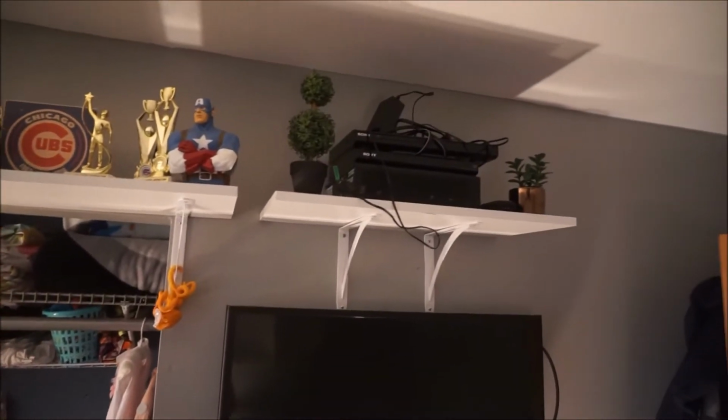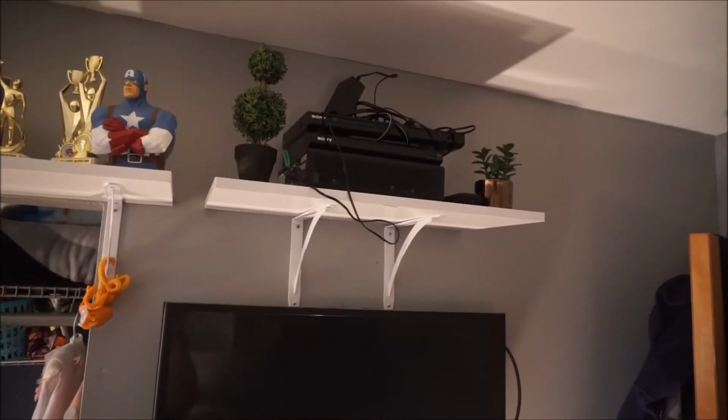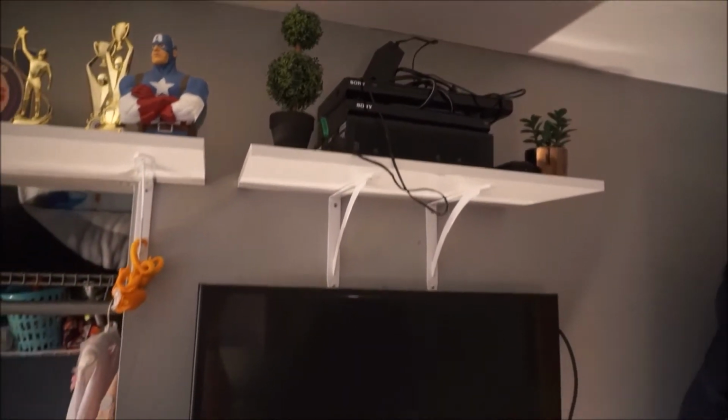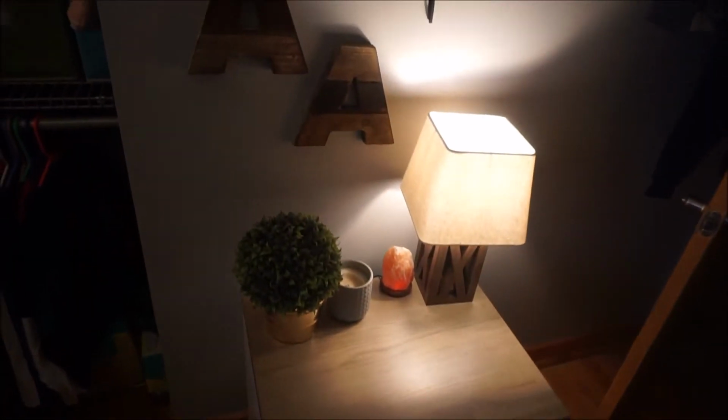Then on the other side here, we just have another little shelf with the DVD, TV equipment, and then a couple pots of green faux plants right up there as well. And then below that shelf, we have the TV. And then we have this little section right down here. So I have two A's that of course stand for Aiden and Annabelle.